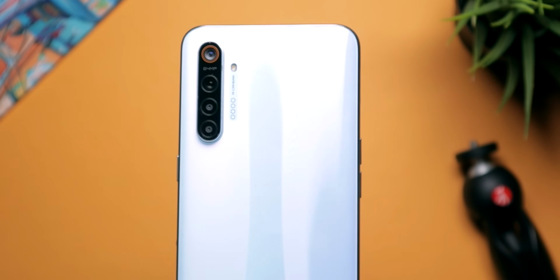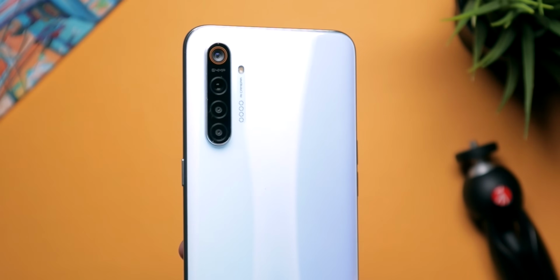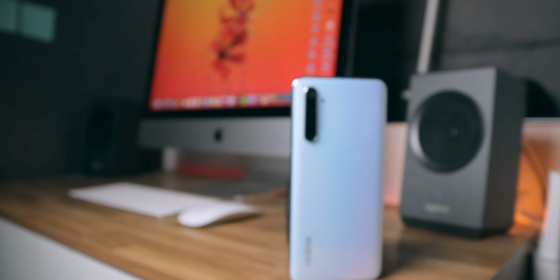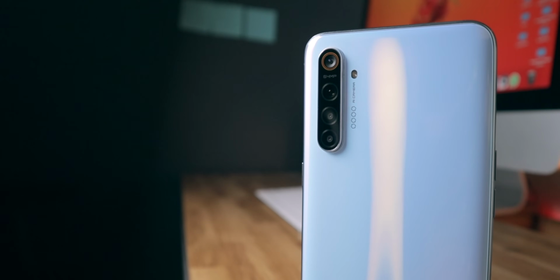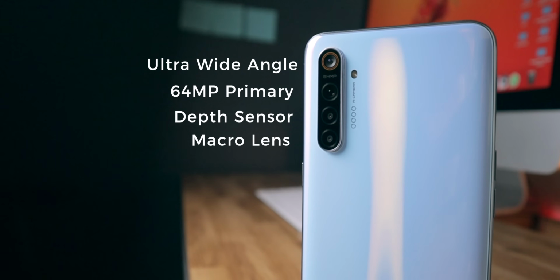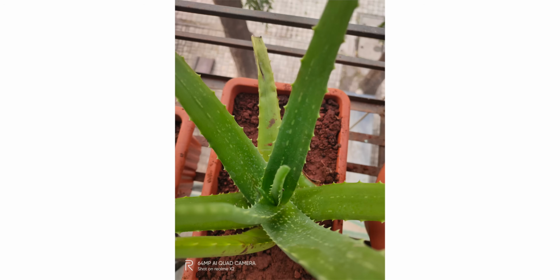Okay, so this brings us to the main point, that is them cameras. Just like the Realme XT, the Realme X2 also has a quad camera setup on the back. In fact, it's the exact same setup: a 64 megapixel primary camera, an ultra wide angle camera, a macro camera, and a depth sensor. So yeah, you do get 4 cameras, and out of the 4 cameras you get 3 different perspectives. There's the normal camera, the ultra wide angle perspective, and the macro perspective.